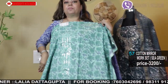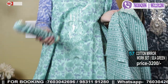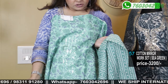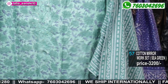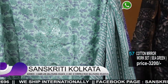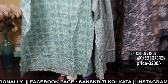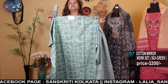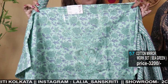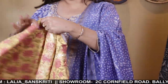Cotton mirror work, pure cotton rapid print mirror work, three-piece unstitched set. This has a mull cotton dupatta. It's a crushed cotton dupatta. The bottom will be in stripe and the kurta will be with mirror work. 3200, this is the mirror work, and this is very fine quality cotton, 100 count fine quality cotton, number 57 with mirror work embroidery, and it has border, it has bottom, and it has a dupatta. This is another color.